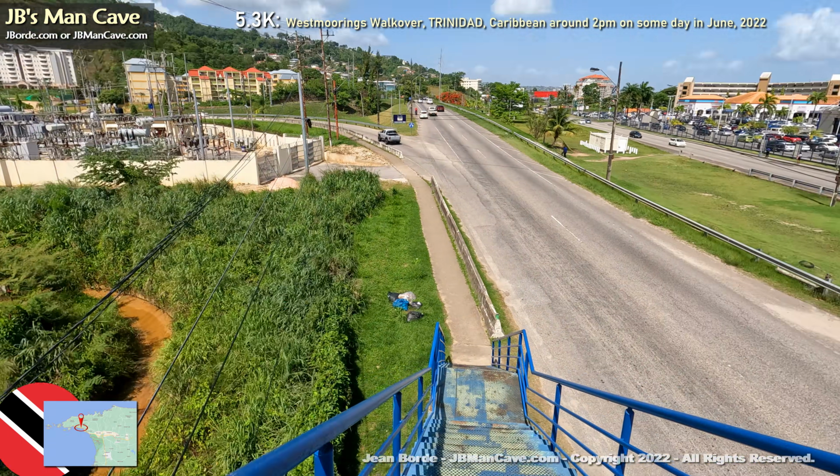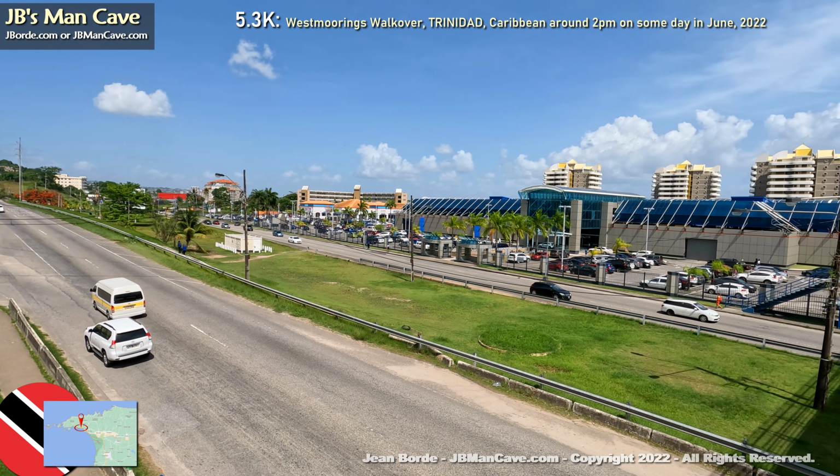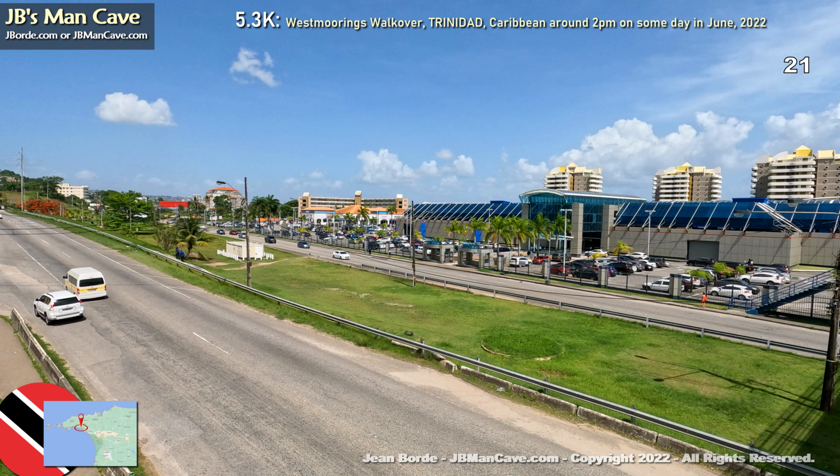So now we are facing east. So of course that's West Mall. Then next to it you have Massey Stores, which was once known as Hilo. There's some apartments in the back. There's that building there. There's some condos as well. That's in Cocorite. That's the Seventh-day Adventist Hospital.